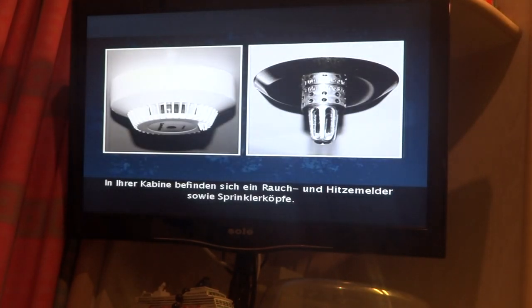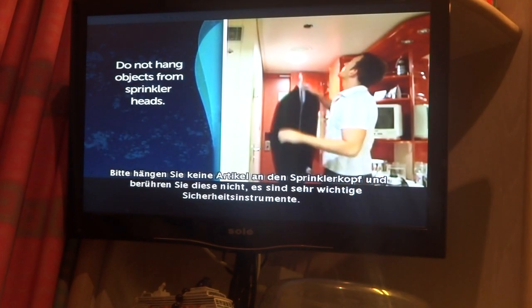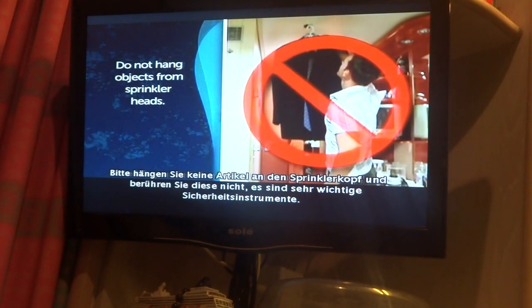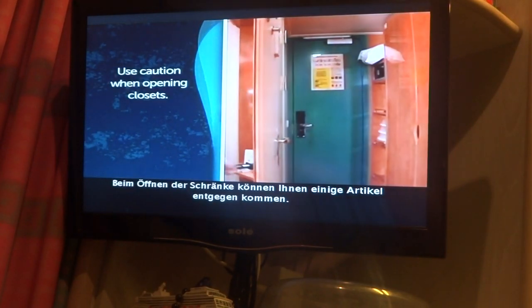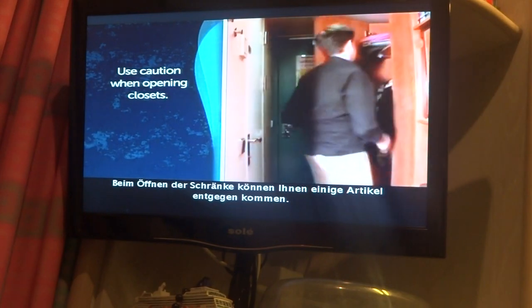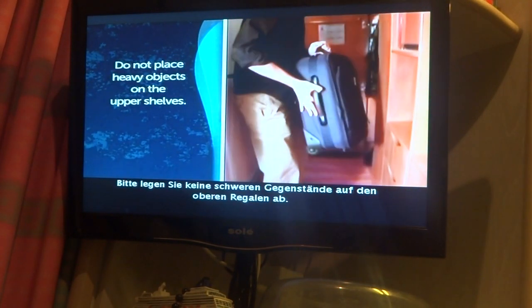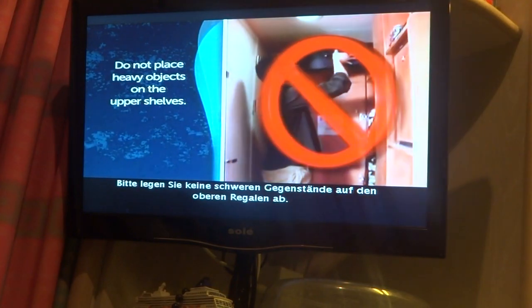In your stateroom, you'll see a smoke and heat detector and water mist fire extinguishing heads. Please do not hang any articles on the sprinkler heads or touch any of these essential safety items. Use caution when opening closets, as items may have shifted and could fall out. Do not place heavy objects on the upper shelves.